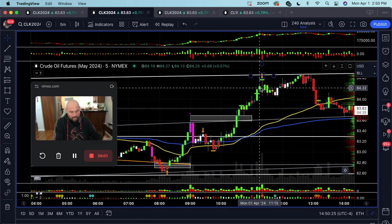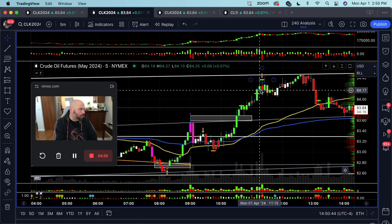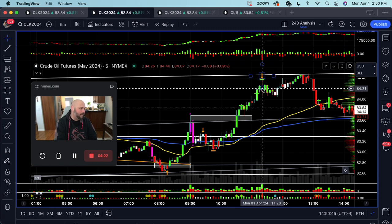Now, I give these levels to my traders every morning before we get started. I talk my way through them as I'm reading them, as I'm trading them, as I'm going through the whole thought process. 84.40 was the next level of interest. We placed this strong reversal candle here, and this candle topped out at 84.40.